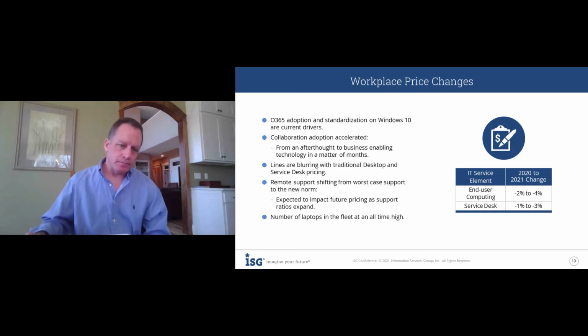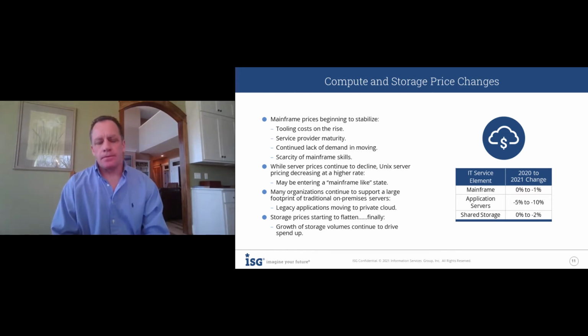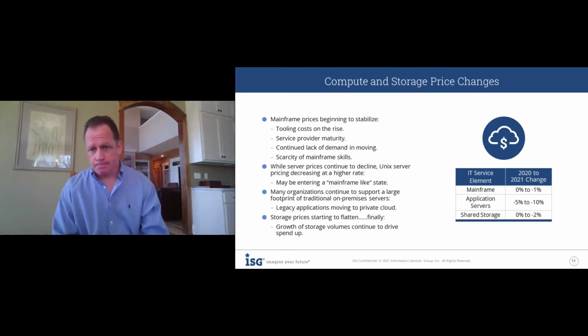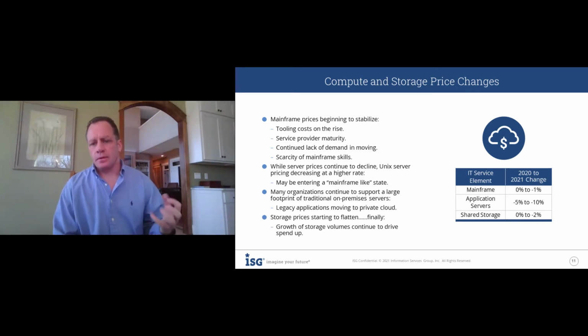Chris, next slide, please. So compute and storage, really a few key trends we're seeing here. And when we talk about the mainframe, again, labor shortages have always been in play for the last few years. We're actually seeing the market for providers who want to take on more mainframe business starting to thin. We've seen some that have announced they're not going to take on new contracts. So what's happening is that space has become less and less players in it.